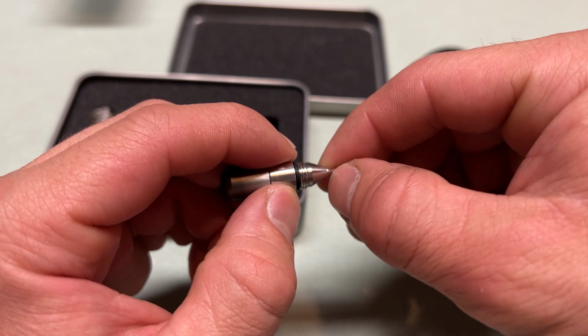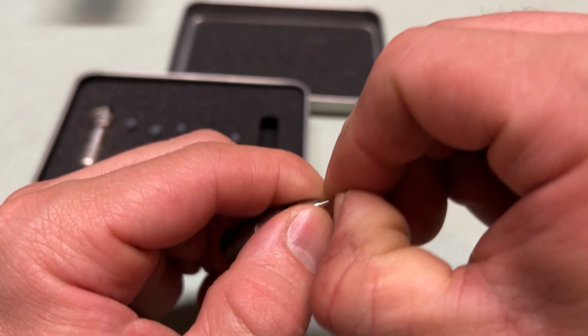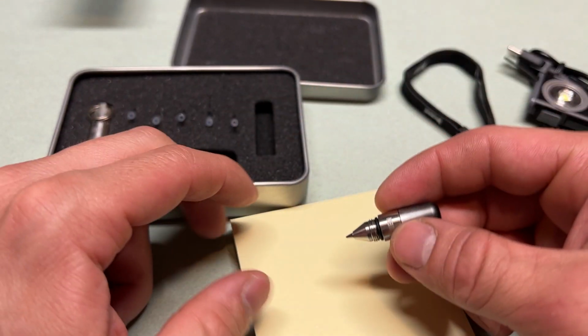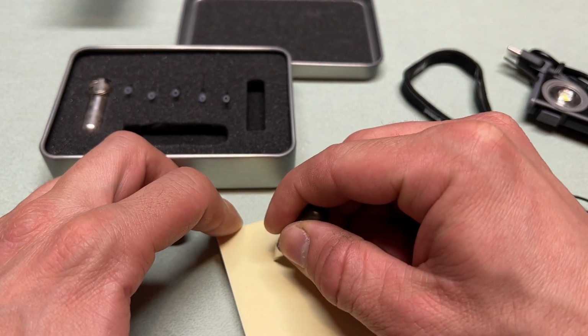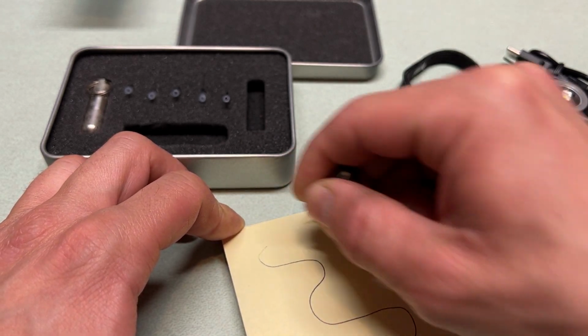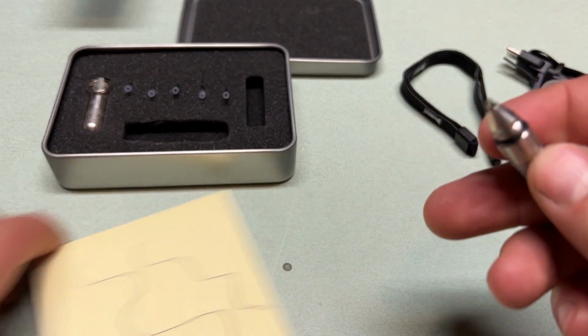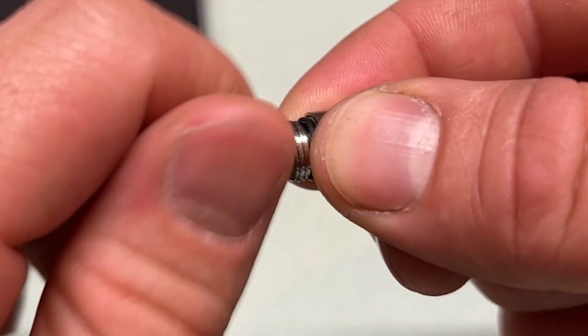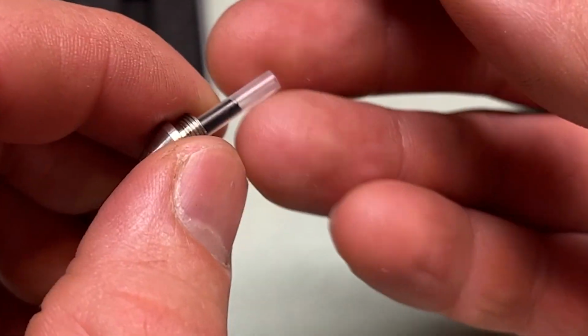And we have a small little pen. It's got a protective little cap on there we can pull off. Let's go ahead and try it out. Not a whole lot to hold on to here, but it's kind of cool. Definitely works. No problem there. You can unscrew this cap and change out the cartridge.